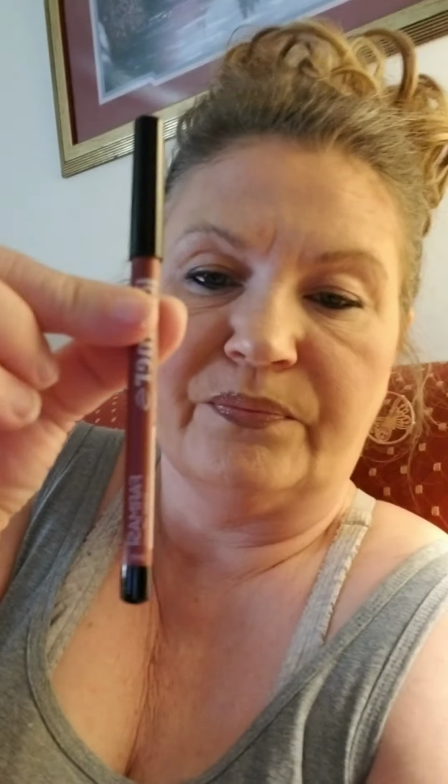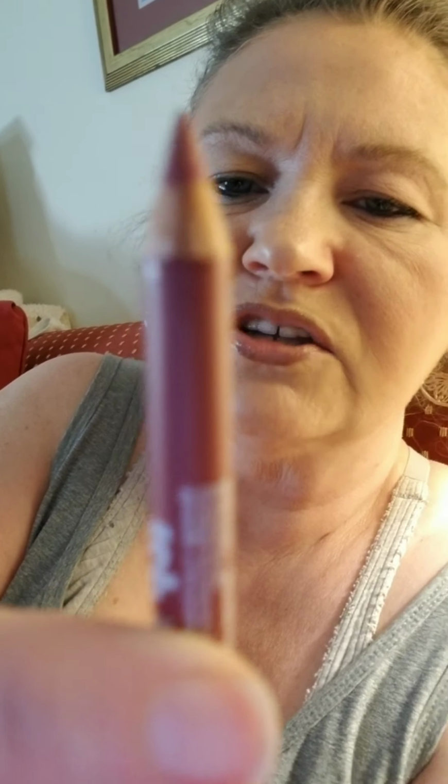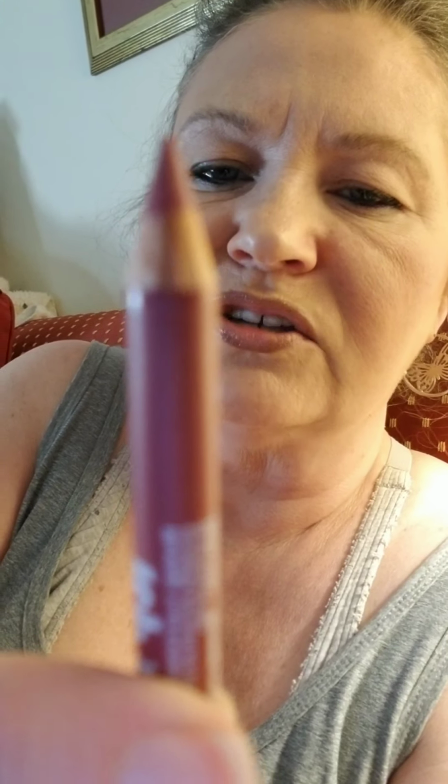Then I also have my new lip pencil, and let's see which number this is. This is number 204, the number 204 lip pencil. Let's see what color that is. I don't know if you can tell what color that is or not. That's also a lighter, like the Pink Lily. This is also a light, kind of a pinkish color. Not too pink though, not too bright. But I wanted something a little bit different because I have a lot of darker colors. So I wanted to get something lighter, so I got more of a pinkish color. So I'm excited about that.